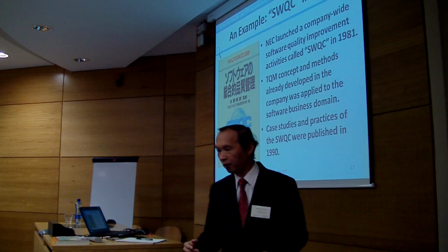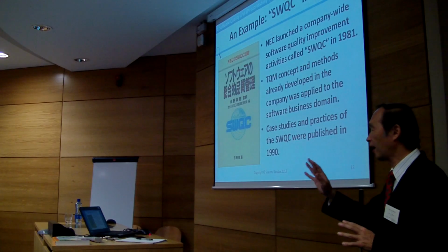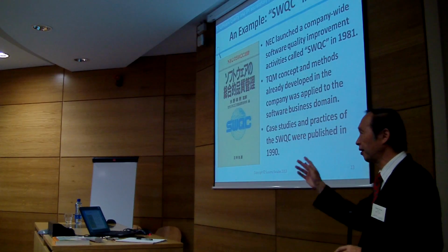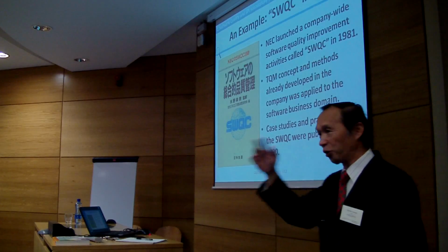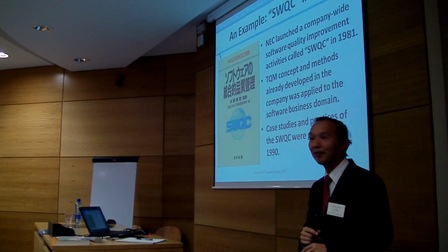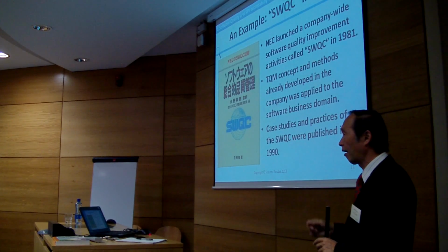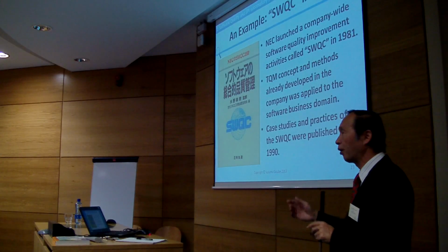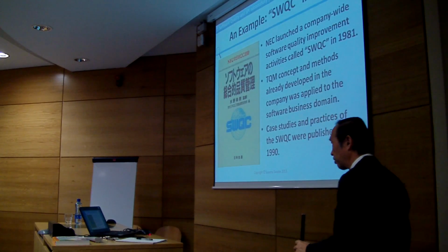And this is an example of marriage of TQM and software engineering deployed in NEC group. And not only NEC, leading IT companies like Hitachi, Fujitsu, Toshiba, and NTT Data. Many Japanese leading IT companies have a similar or common idea of software quality improvement. And also we share our practical knowledge through JUSE activities.